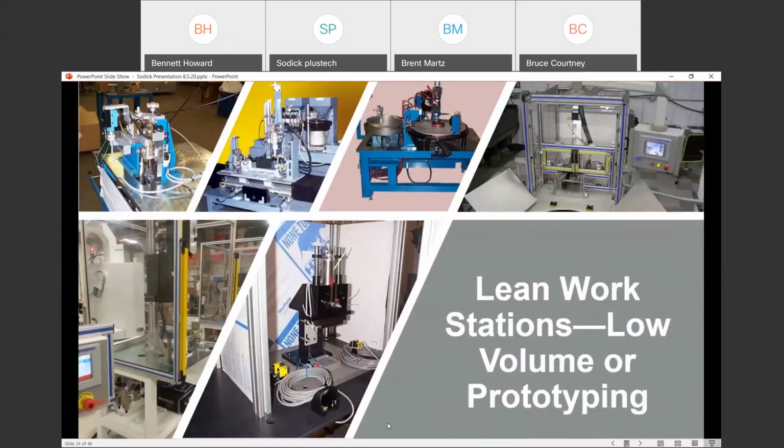Sometimes the custom solution may start off still relatively small, relatively simple. And these can be lean workstations. Often these are used, they may be semi-automatic where an operator is still involved. They provide for low volume output. Low volume in automation terms nowadays maybe a few 100,000 parts a year up to 1 million parts a year. And also the prototyping. It's not uncommon to use some initial prototyping cells to help you define a particular process before you move to a high volume automation cell.